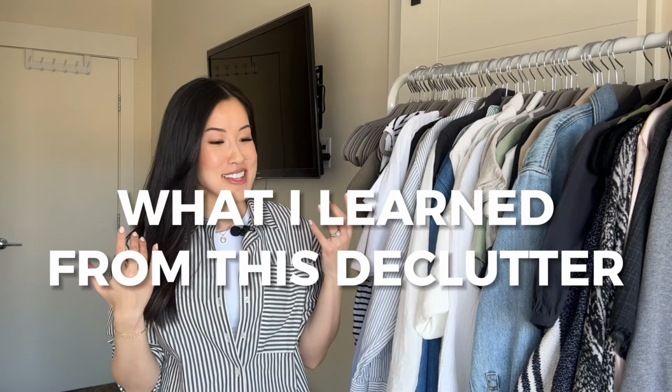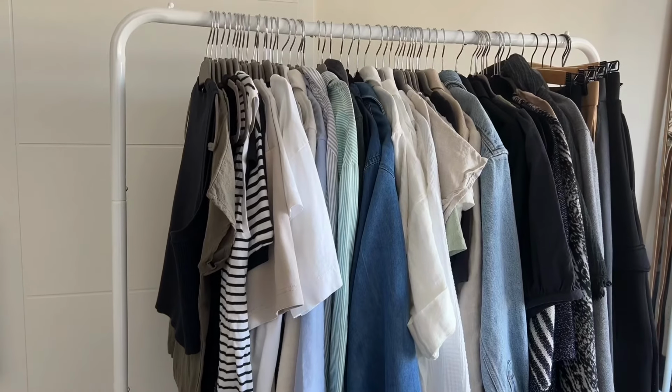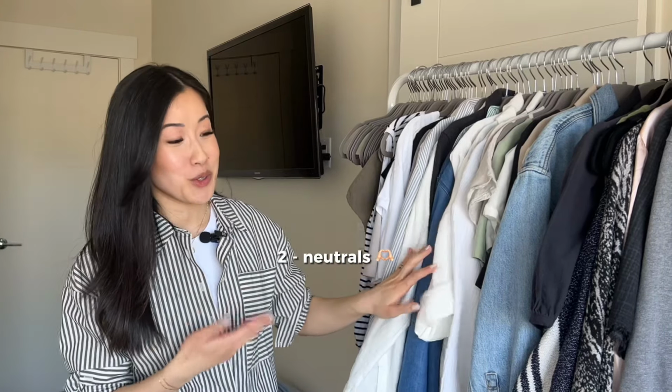Overall, there are a few things that I discovered after completing this declutter. One is that I own a lot more than I thought. Just seeing it all come out of the closet, it really makes you realize how much stuff you can curate, especially since looking at my no pile. When it comes to color, clearly, obviously very neutral tones. If I were to add more color to my wardrobe, which I still want to do, they will be very subtle. I am very much a jeans and pants girl.